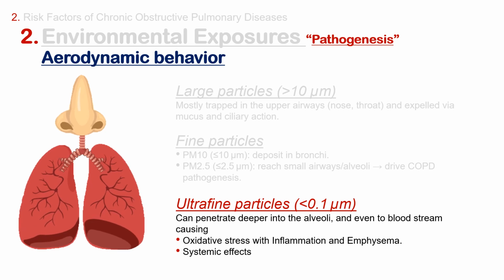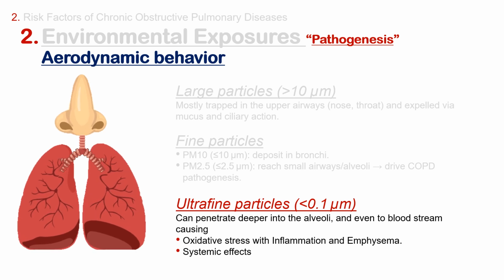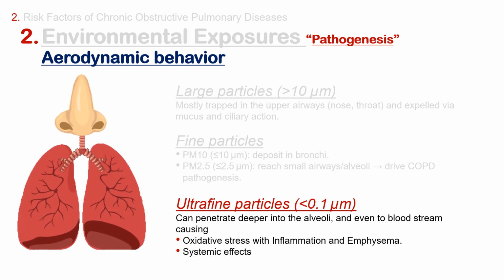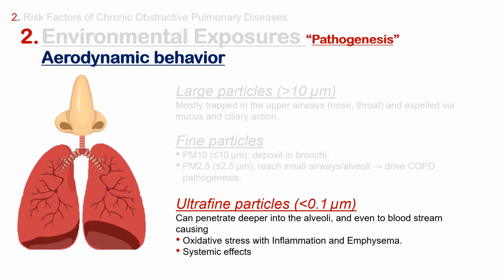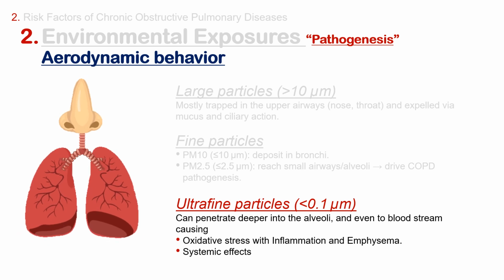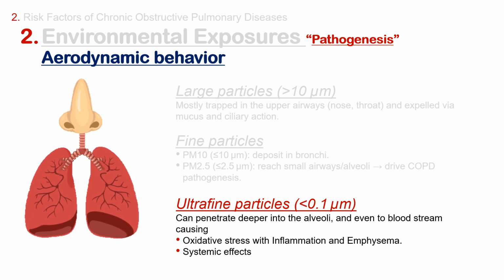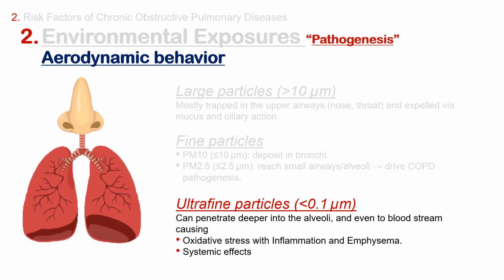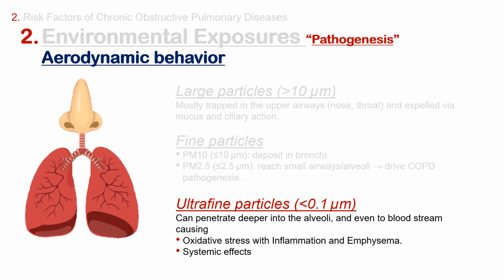That is the hallmark feature of COPD. Additionally, soluble gases like ozone and nitrogen oxide can also penetrate the lower respiratory tract, exacerbating epithelial injury and amplifying the inflammatory cascade. These aerodynamic and chemical properties of pollutants are fundamental in driving COPD causation and progression in both smokers and non-smokers exposed to pollutant environments. So we can conclude that environmental exposure is a very important risk factor for developing COPD, either in smokers or non-smokers.